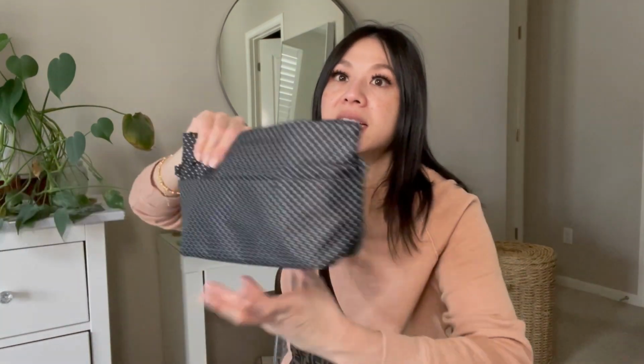This is another pattern that they have. I don't actually love this pattern, and I think I probably will pick up another version that matches this bag better, but I had this one in storage, so I just put this in to see what it looks like. But you can see I have some stuff in here. You can see it fits perfectly, and it's the same thing, right? It has the side pockets.